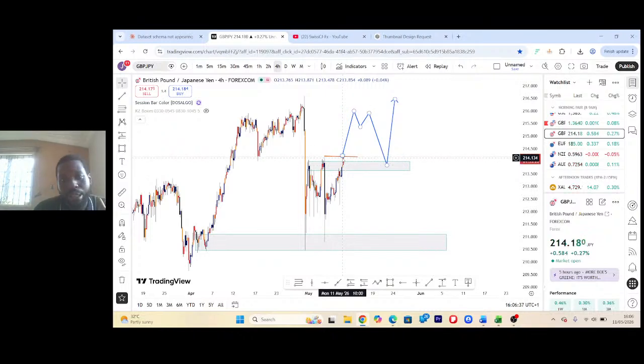But as a forex trader, just imagine how many days you have to wait for price to come back to this level. So that is one thing about being a forex trader. You are very patient and you need to wait. So this is what I'm anticipating, hoping that when price finally returns to this level, then we'll keep on buying.